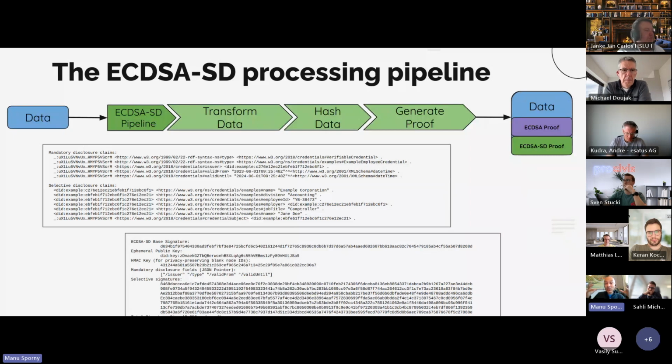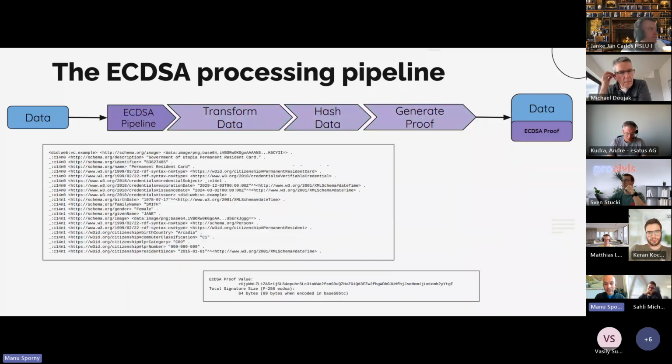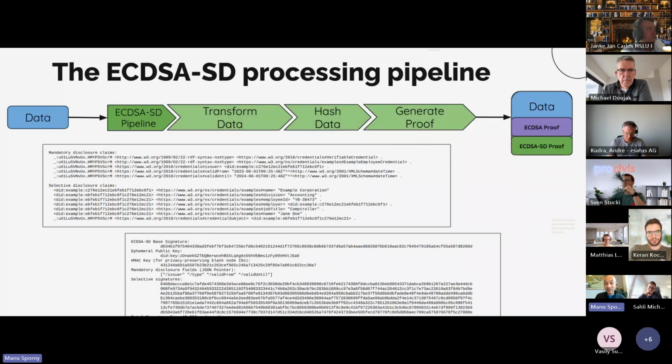And then, the total signature size for this, remember, for ECDSA, it's just 64 bytes. For this, it's 640 bytes. Now, that's the payload that the holder gets. However, when they selectively disclose, if they do mandatory and selective disclosure, it's just 64 bytes per selectively disclosed item that they disclose. So the smallest disclosure size for ECDSA-SD is about 128 bytes. And then you add 64 bytes for every piece of selective information that you want to disclose. Okay, so that's the selective disclosure pipeline.